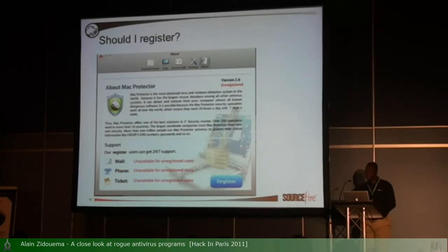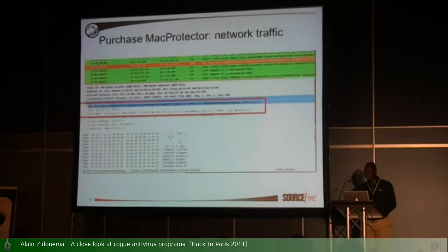But in any case, say that you click on register because you feel that you're infected, and MacProtector is here to save the world. So you click on register and you can look at the network traffic, and it looks very similar to what we saw before. The only difference here is that it's not using MacProtector as the user agent string. It's using Mozilla 5.0. So all of a sudden, the rule that we had before to detect MacProtector based on the user agent string is not going to work anymore.